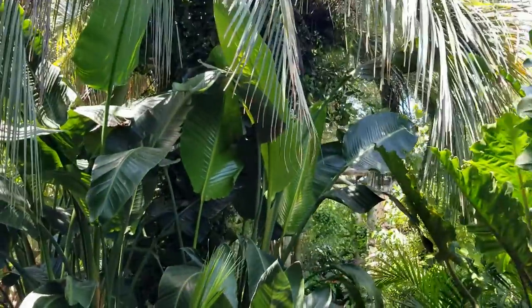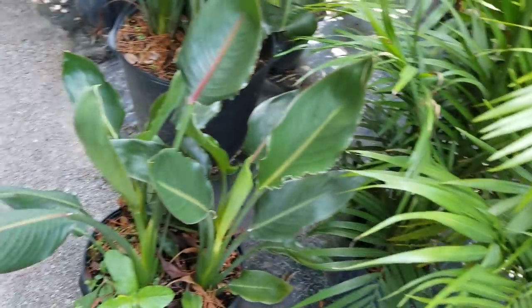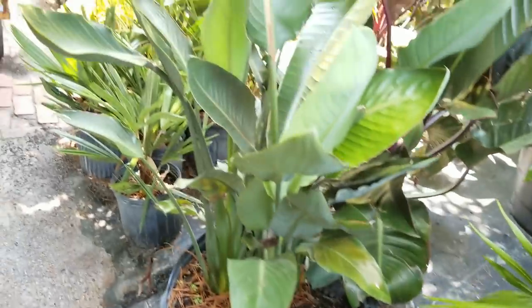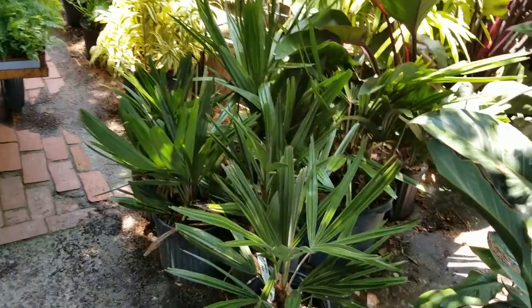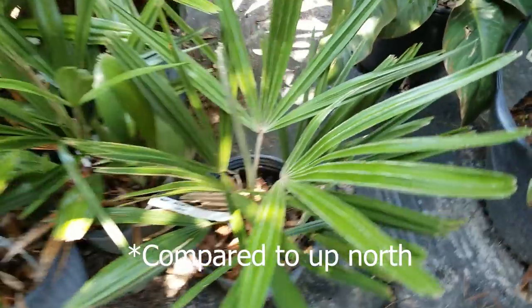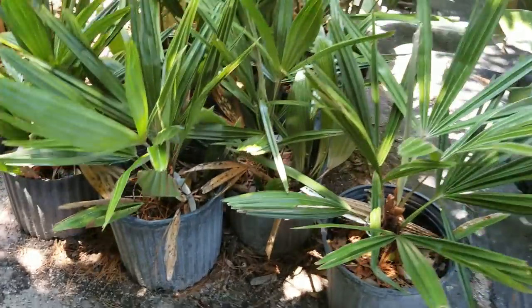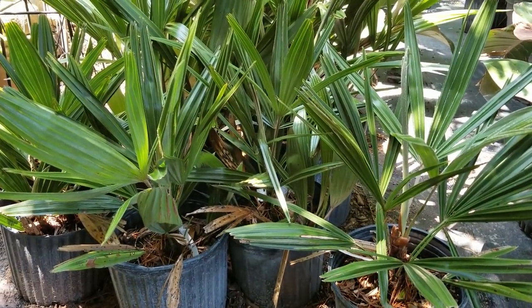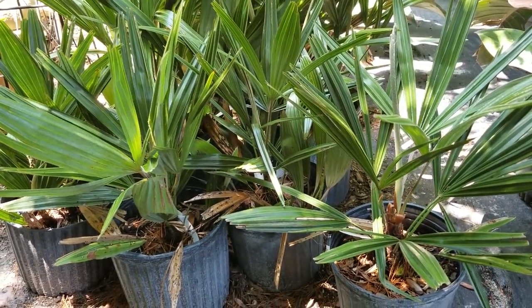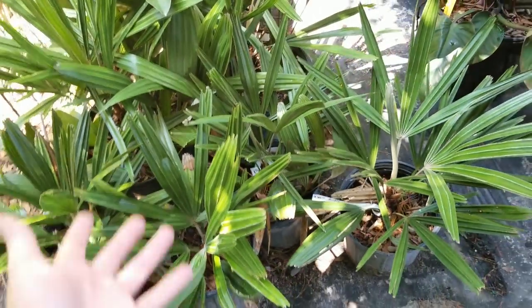I like the setup here with the pindo, and they've got some bird of paradise down here. The red bird of paradise. Lots of palms. Oh, needle palms. Okay, now there's a good price. $39, and these are decent-sized needle palms for $39. Those are normally very expensive. Now, those would be very difficult to get home, I think. So, probably can't go that route, but great deal.